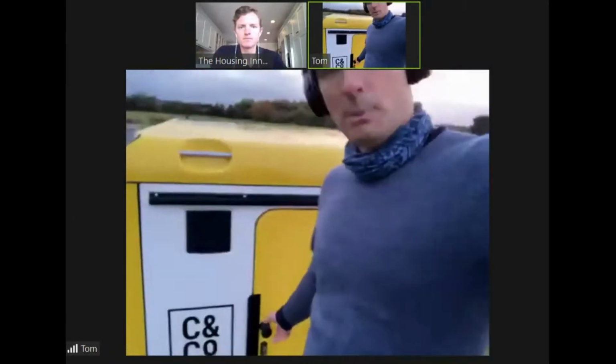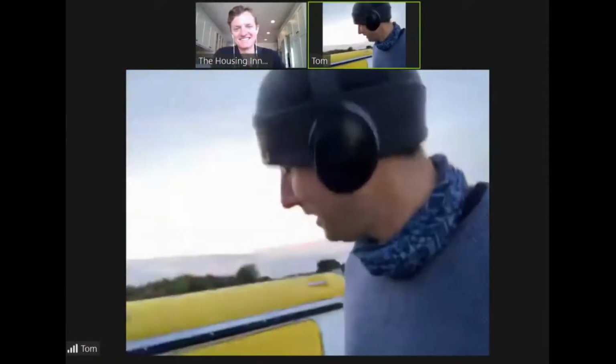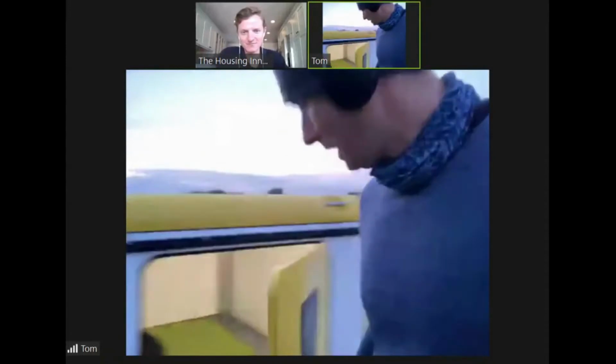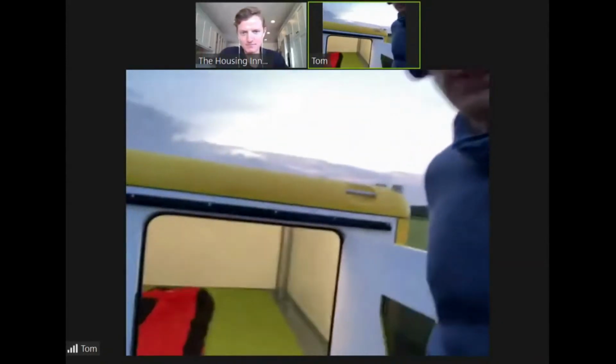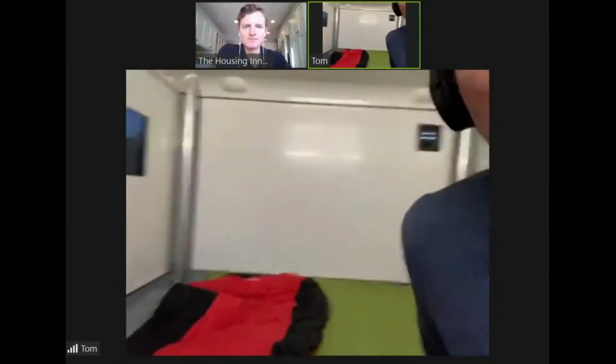Do you want to come and have a look inside? The tour isn't going to last that long inside, but let's take a look. There's not loads to see. We're getting dark here in the UK, so you can see we've got the light on. And then you come inside, and it's just basic wipe down.